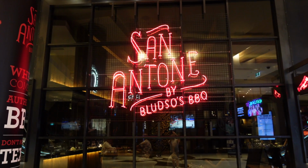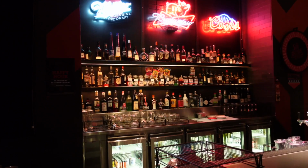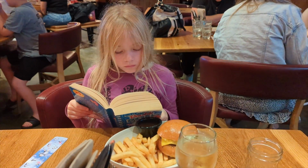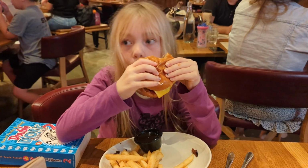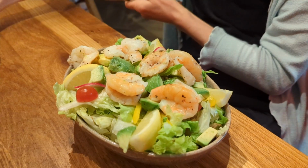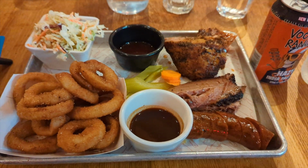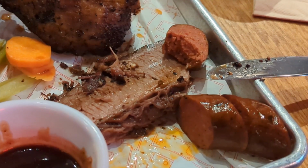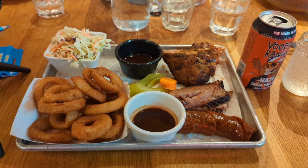For dinner we chose San Antone American Barbecue, an atmospheric yet relaxed restaurant known for its slow cooked meats. Caitlin and Amy enjoyed these massive kids burgers, yes, kids burgers, Rachel the smoked prawn and avocado salad, and for me, I overdid it with a tray of 3 meats, beef brisket, quarter chicken, beef sausage, tangy coleslaw and onion rings, all for just $35. Each one was really tasty and way too much food for one person.